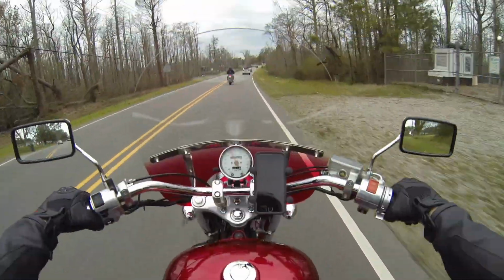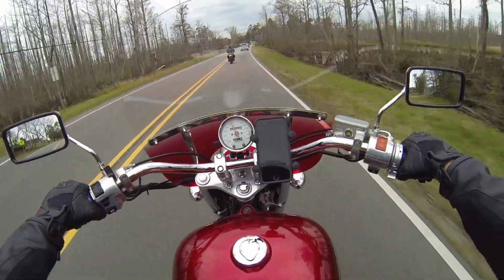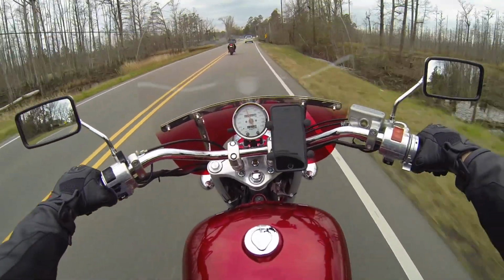I love this bike, man. It's so nimble feeling for a cruiser.